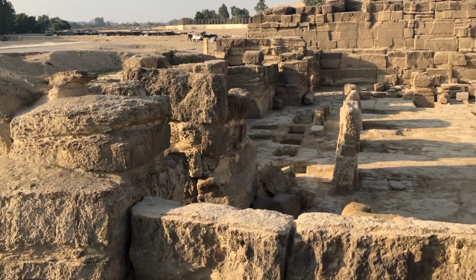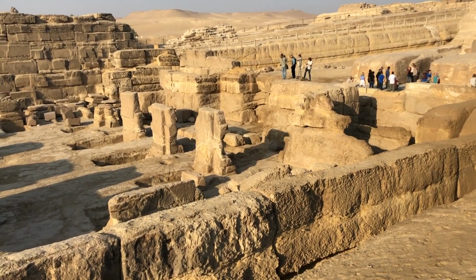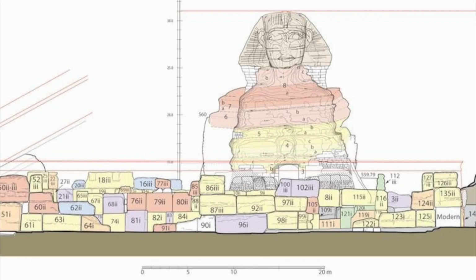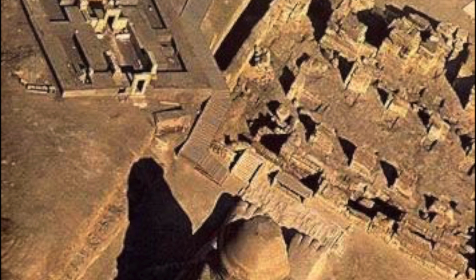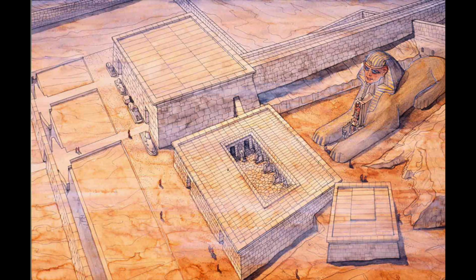This is the Sphinx Temple. I don't find much information regarding this structure, but it's dated to the Old Kingdom 4th Dynasty because, as with the Valley Temple, the large limestone core blocks were quarried from what became the Sphinx Enclosure. Some believe it was never finished, while others believe it was just more aggressively dismantled for reuse in the Middle Ages. In its current state, it's hard to imagine how it once looked, but here's an artist rendering.